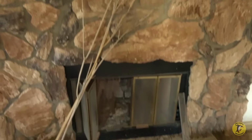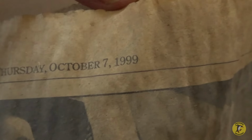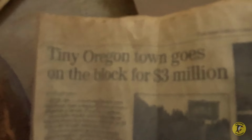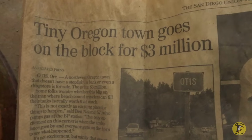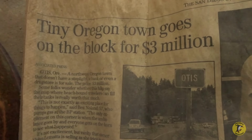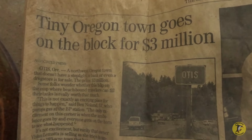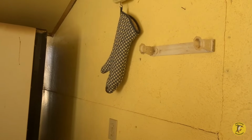Nice little fireplace back here. Nice rock work. More papers back here. What do we have? Can we find a date? I think we can. Let's see, that looks like 1999. Hey, check that out. Tiny Oregon town goes on the block for $3 million. Town of Otis. Hey, anybody want to buy a town? It's going for about the price of a 3-bedroom, 3-bath house in San Francisco. Looks like they had propane lighting here. And an oven mitt still hanging on the wall.